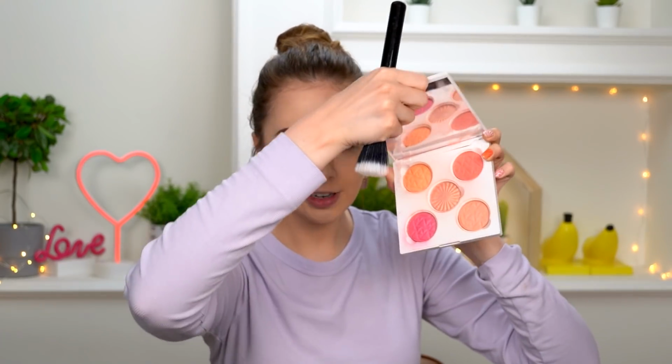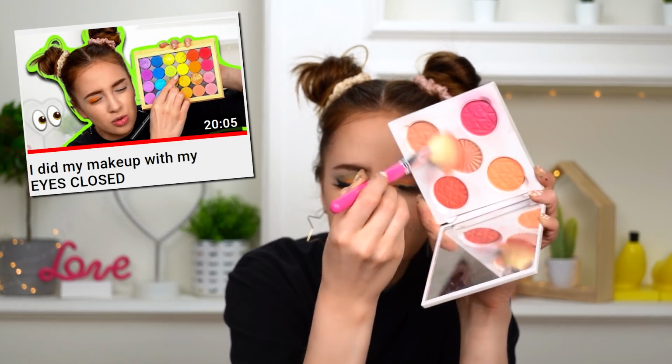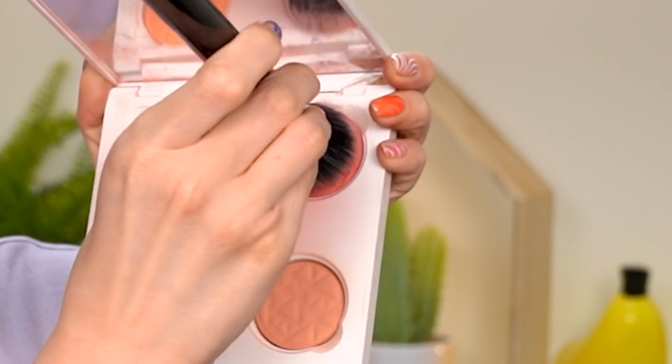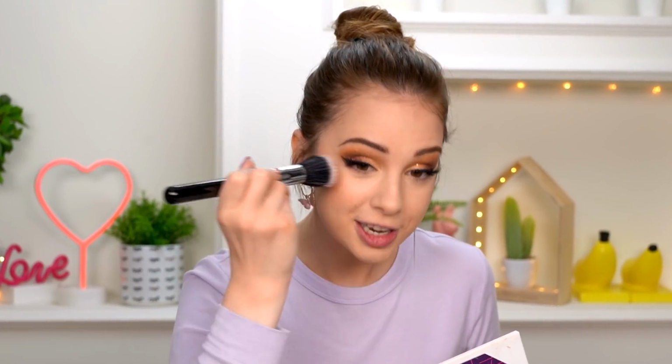Now I'm giving myself some cheekbones, making my face look snatched. Boom. I was born to be a sculptor. Now I'm gonna take some of this blush over here. Don't ask what happened to this palette. I don't know. I had my eyes closed. Time for some blush. Just mix them up. You know what? Mix them all up. Make a nice little mixture of everything. I really love this blush here. It's so nice. I'm gonna take a little bit of this one as well. Just mixing these two. And now it's time to cover my whole face with that.